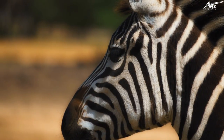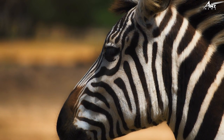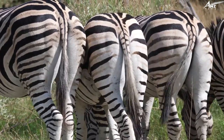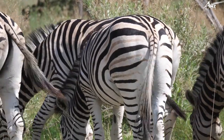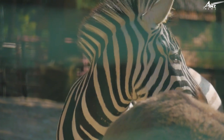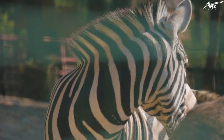Like human fingerprints, zebra stripes are distinctive. A zebra's stripes are distinctive, therefore no two zebras are alike in terms of their patterns. Their stripes are as distinctive to them as a person's fingerprints are. Although these stripes appear identical to the human eye, other zebras can distinguish between them in the wild thanks to their distinctive patterns. The type of pattern on a zebra's stripes allows it to identify its family.